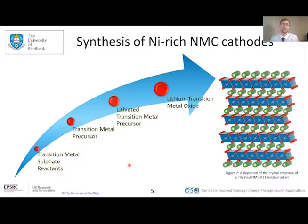So the synthesis of these nickel-rich NMC cathodes is quite tricky because of the reactivity of the nickel ions, especially when exposed to air and in the oxide state in the product, which you can see on the right-hand side here. These can form side products and parasitic materials on the surface of these crystal materials, and can cause performance degradation, performance loss.